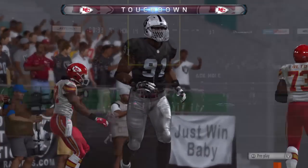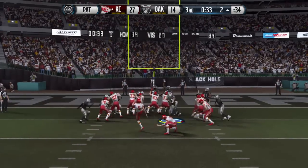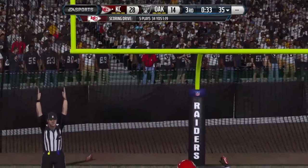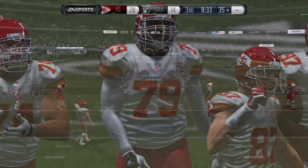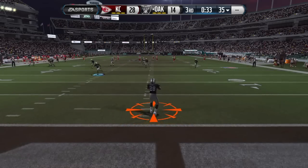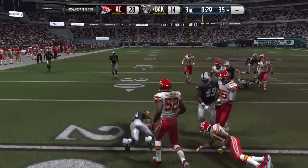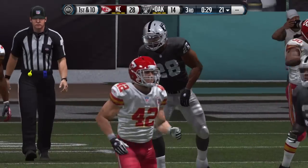Touchdown. That was a nice job that time by the offense, driving down for the touchdown to increase their lead. That really takes a lot of pressure off their defense. The Chiefs' defense certainly contributing to the cause here today. And that interception was good enough to lead the offense out for a short field and a score. Just across the 20 and tackled at the 21.